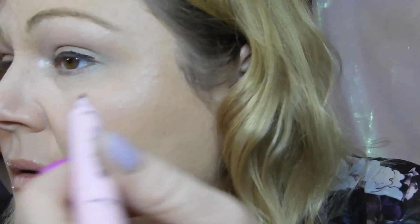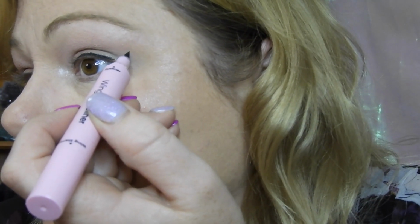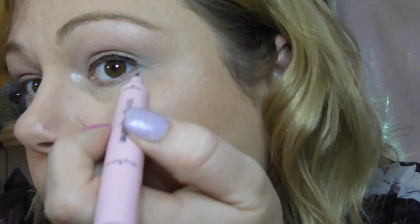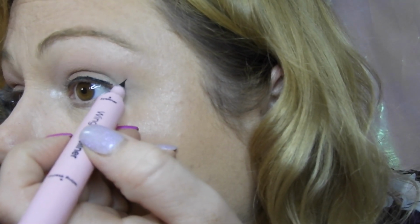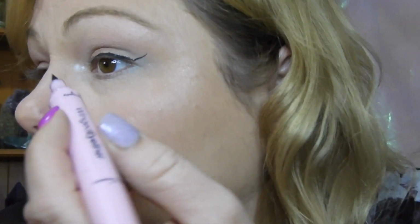But to do a wing, all I do is, I've got my eyebrow here and the corner of my eye, so I try and keep it all lined up, and I'll start from just below halfway between the end of my eyebrow and the corner of my eye. I'll start just below halfway, and I just connect it. So that's the start of my wing.